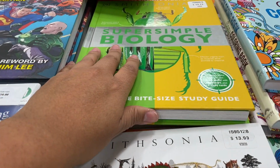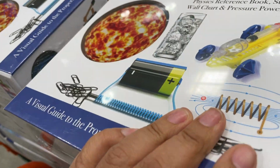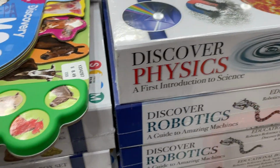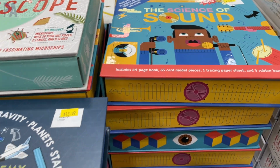This one looked pretty cool with biology and it talked about all kinds of things as an encyclopedia would, but in a much more interesting way. These are new to me. They're covering all sorts of different topics. It's a book set inside so you can learn about physics, electricity, or even chemistry. We saw these books last year around the holidays, but it looks like my store actually has them for sale. So maybe be on the lookout for those and you can grab a great bargain this year.